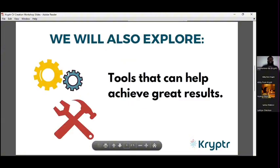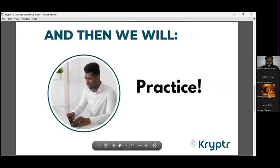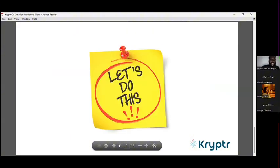We're also going to look at tools that can help you achieve good results. You don't need to just exercise exertion. There are a lot of tools that can help you optimize for creating a very good CV without as much exertion as you just doing it by yourself from scratch or manually. So we'll also look at the tools that can help you do that, and then we would attempt to practice the things that we have learned and just put it to work and actually see it come to life. And we hope that we can land at a very good point.